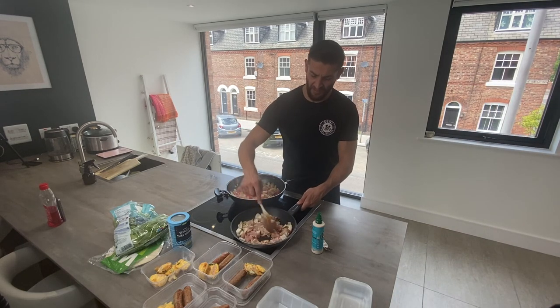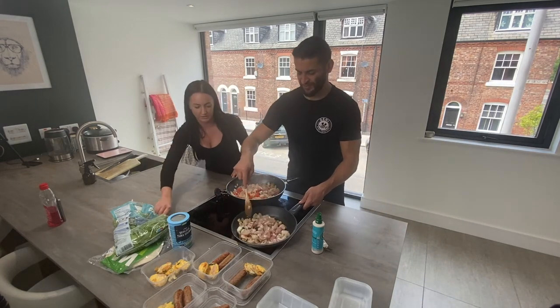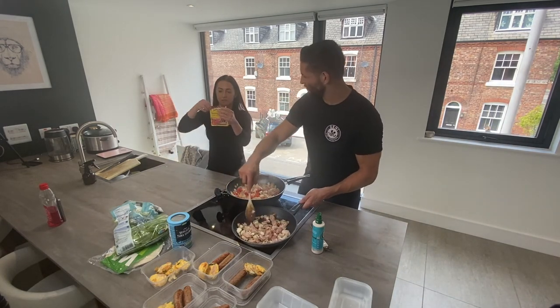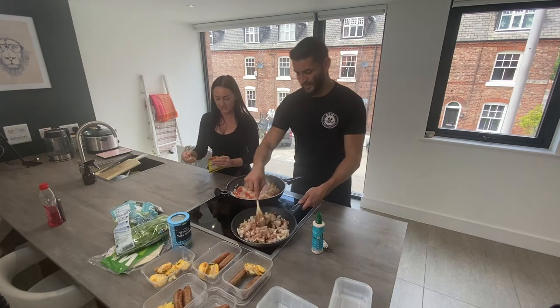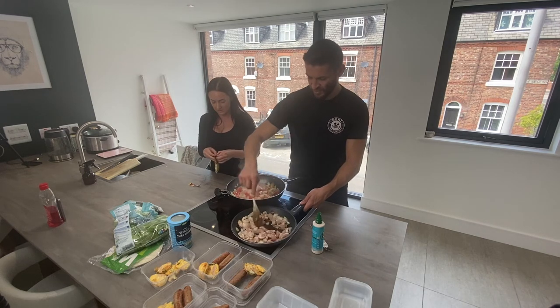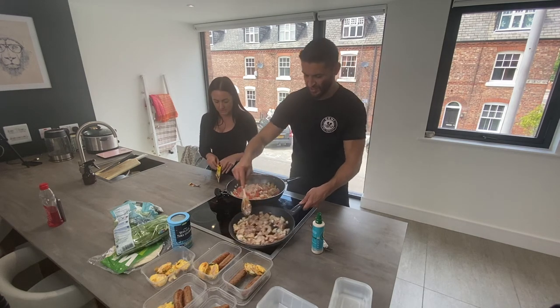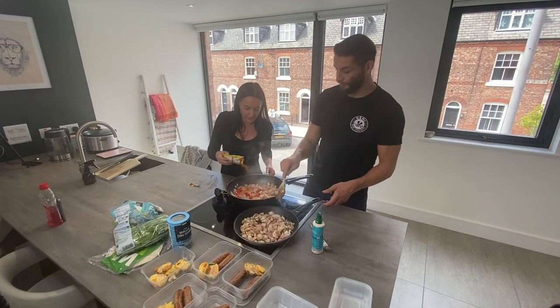Right, so all our chicken dishes are on. So all you do is add the fajita spice mix now. Turn those down a little bit. Yeah, so one packet of fajita spice mix. Okay, whack it in the chicken.